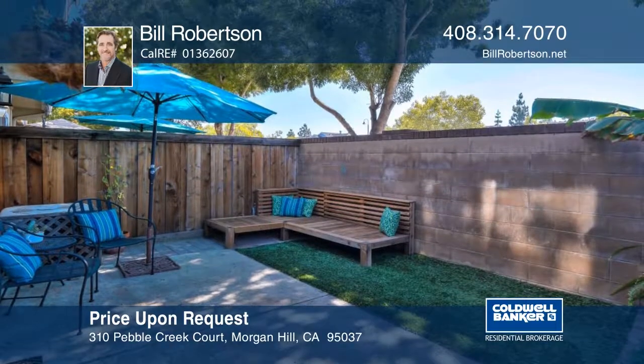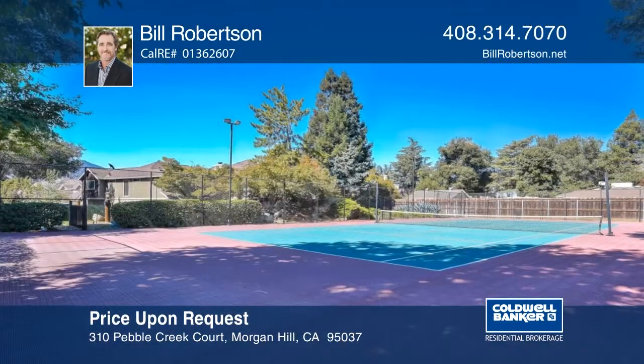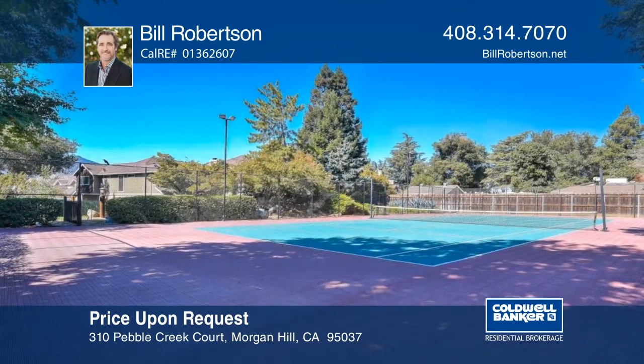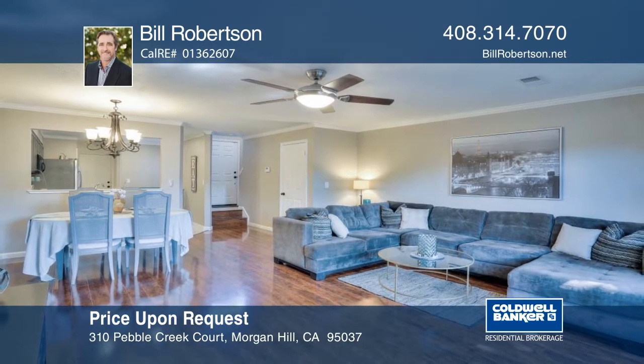There's a 1-car attached garage and 1 parking space in front of the unit. The Creekside development has a pool, clubhouse, tennis court, gym, and a playground. For a private showing, call Bill Robertson.